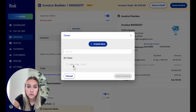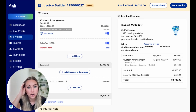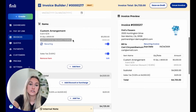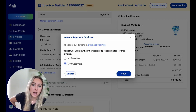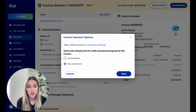You can add multiple sales taxes, and you can choose whether or not each item or even each customer is taxable or not taxable. We can add discounts and surcharges to the entire invoice if we'd like, or each individual item. And then we can choose whether we want to give our customers the ability to process a credit card payment with or without the processing fee. So one of the things that's really nice about our platform is we do give you that flexibility.